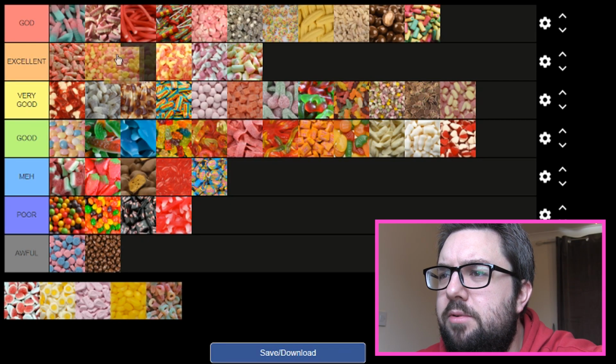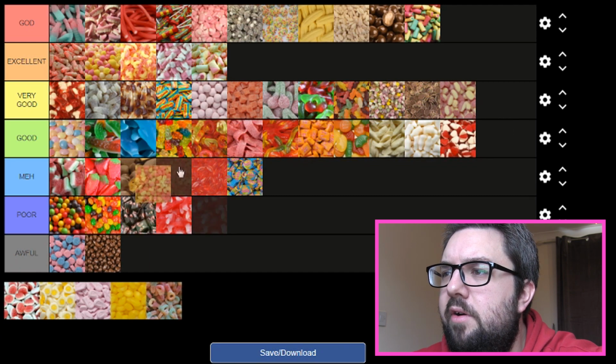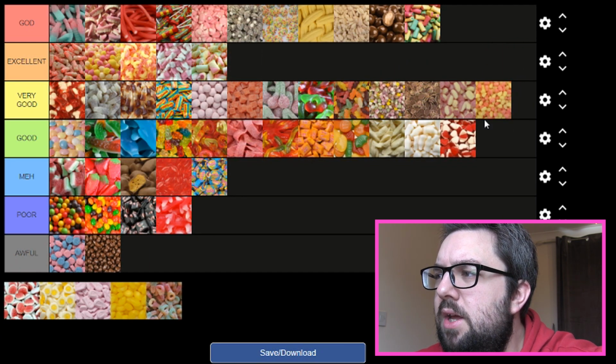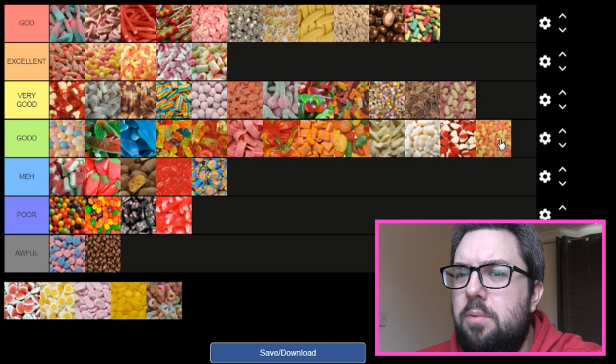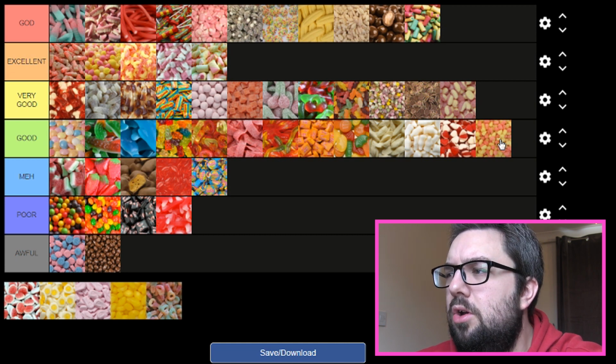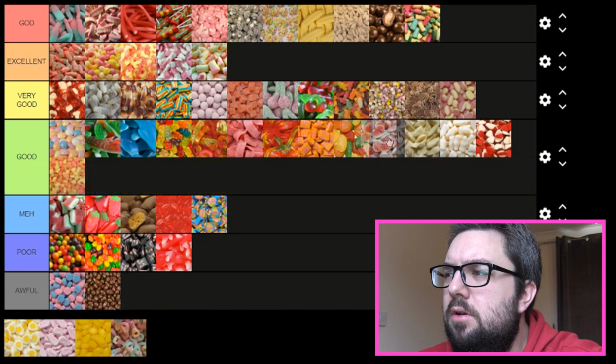Right, okay, so Sherbet Pips here. These are Pear Drops. Very good. They're a very unique tasting. Nah, actually, they're so big, aren't they? I'm not keen on big boiled sweets. I'm gonna drop them into good. Unique flavour, cool.